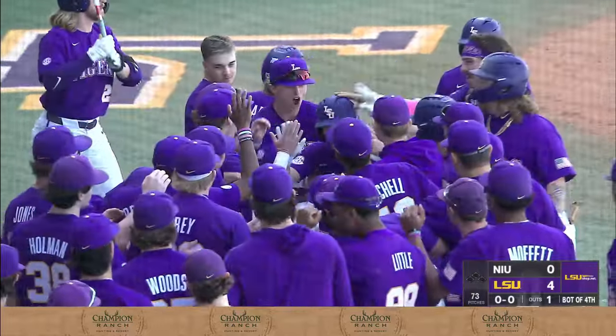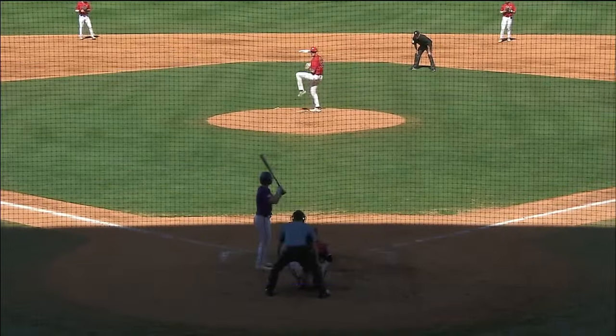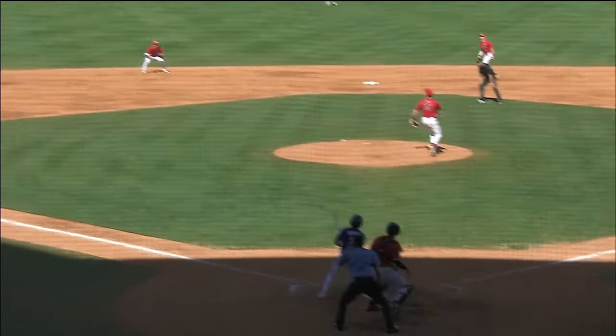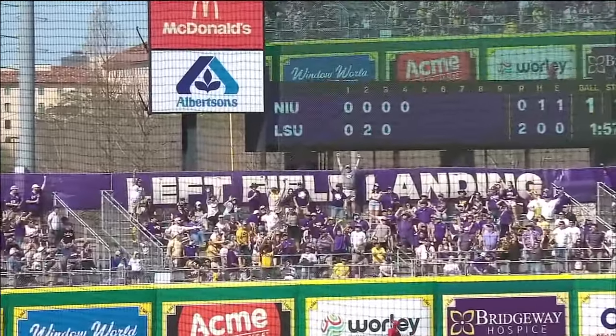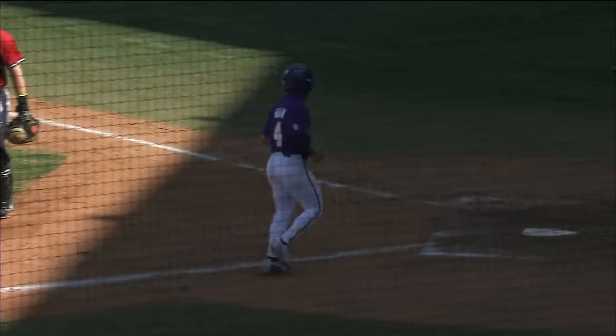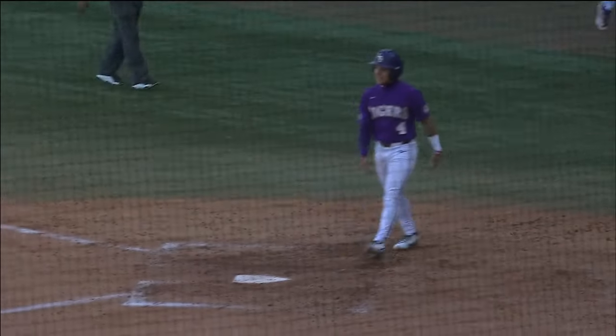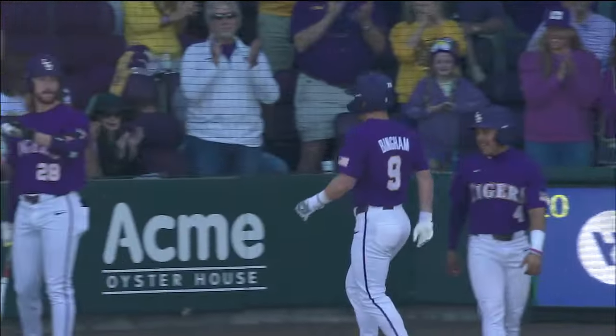Yeah, you said it best, Chris. Into the teeth of the wind, and you've got to get it all. And Mac Bingham did. I mean, that ball was hit on a line. It was just ripping through the wind and got right over the fence in left field, into the left field landing. But that'll hopefully get these Tigers going, and the first hit of the game for LSU. What a hit it was.